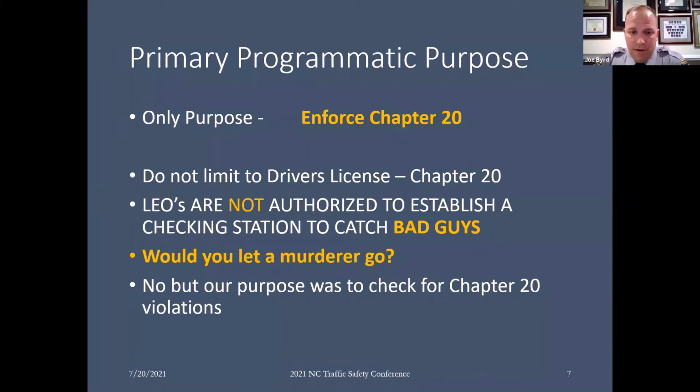I know that goes without saying, but some of the things that we put in these bullet points are things that officers have actually said in court, believe it or not. They forget that the primary pragmatic purpose is for checking for Chapter 20. Officers, remember that this question on direct and cross-examination will be asked to you. So let's not lose sight of what that is. That's our primary focus.